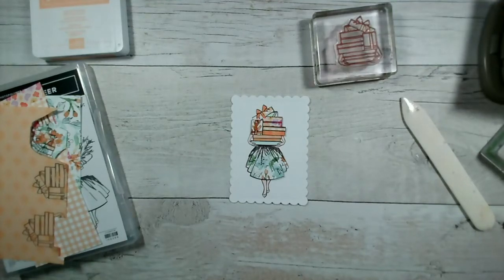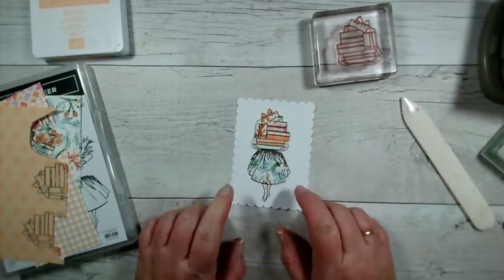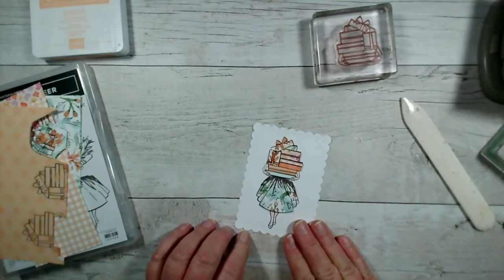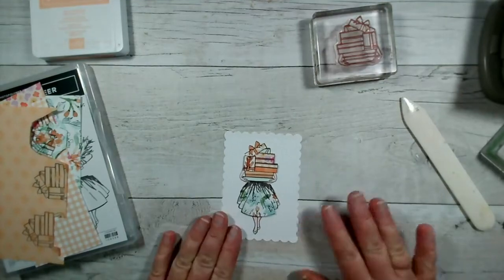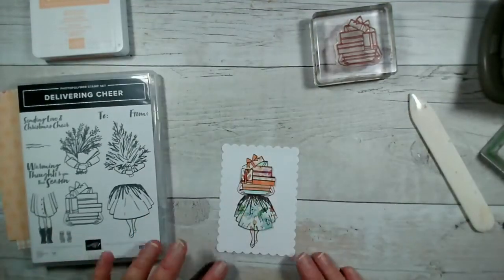I might have to leave it and come back to it, unless anybody can think of a very thin stamp. Yeah, no, it's gone out of my mind. Never mind. Okay, so let's finish this off into a card.